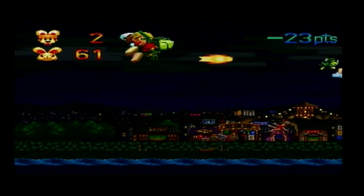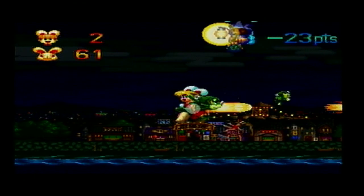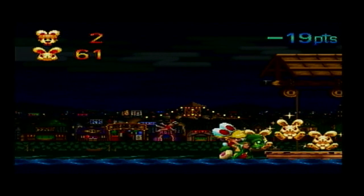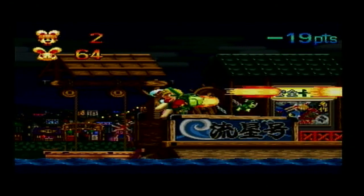But the shoot 'em up levels are some of my favourites because, well, it's shoot 'em up, do you know what I mean? You don't need an excuse, you don't need a reason to like it, other than it's shoot 'em up. Who doesn't like playing shoot 'em ups? Come on.